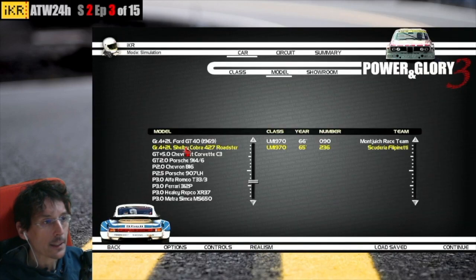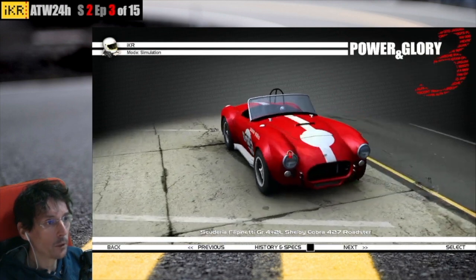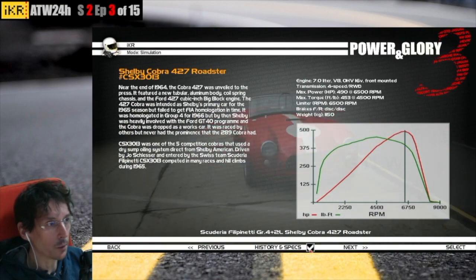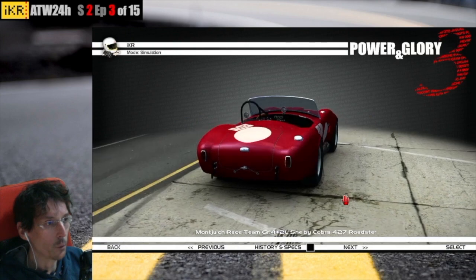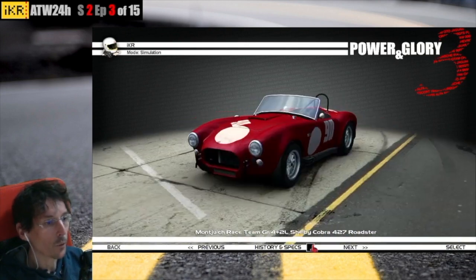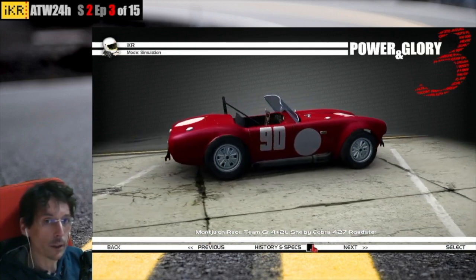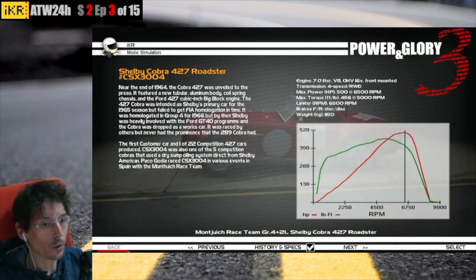Still in US, Shelby Cobra, finally we see also this monster, the ER65 Scuderia Filippinetti, with this beauty, absolutely gorgeous, a 7 liters V8 4-speed rear-wheel drive for almost 500 horsepower. 1 year later, still the Shelby Cobra 427, this time of the Montjuic race team, the same one that is running the De Tomaso Pantera. Still a 7 liters, 500 horsepower.